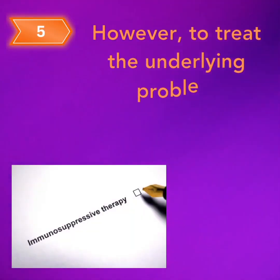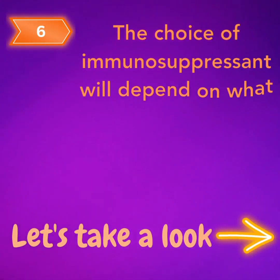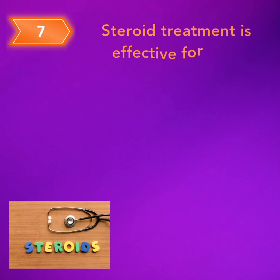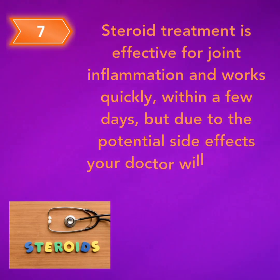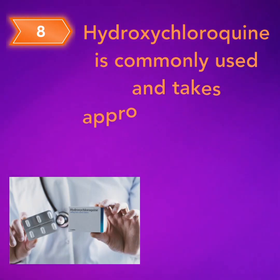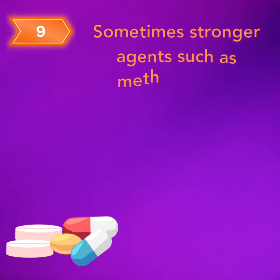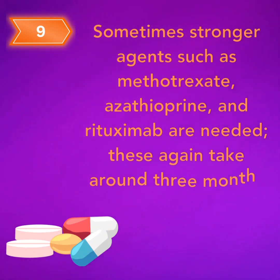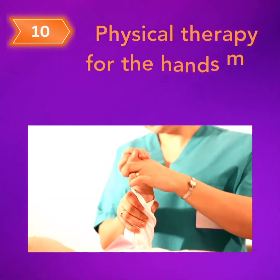However, to treat the underlying problem, immunosuppression is usually needed. The choice of immunosuppressant will depend on what other parts of your body are affected by your lupus. Steroid treatment is effective for joint inflammation and works quickly within a few days, but due to the potential side effects, your doctor will want to keep the dose to a minimum. Hydroxychloroquine is commonly used and takes approximately 3 months to take effect. Sometimes stronger agents such as methotrexate, azathioprine, and rituximab are needed. These again take around 3 months to fully take effect. Physical therapy for the hands may help.